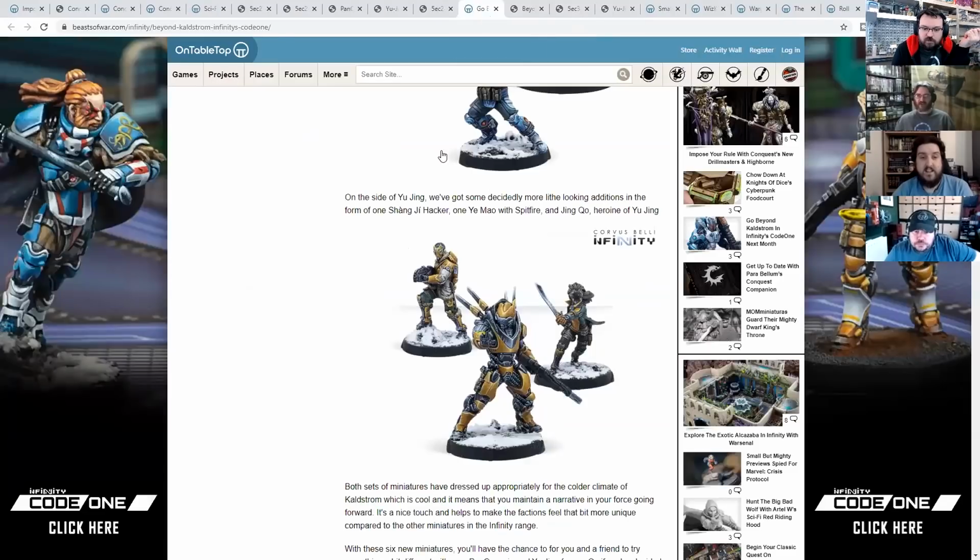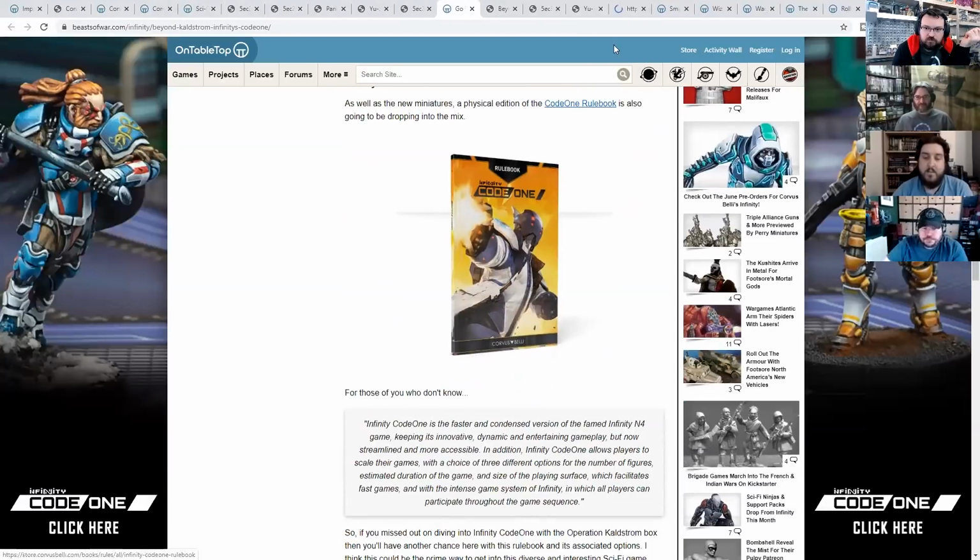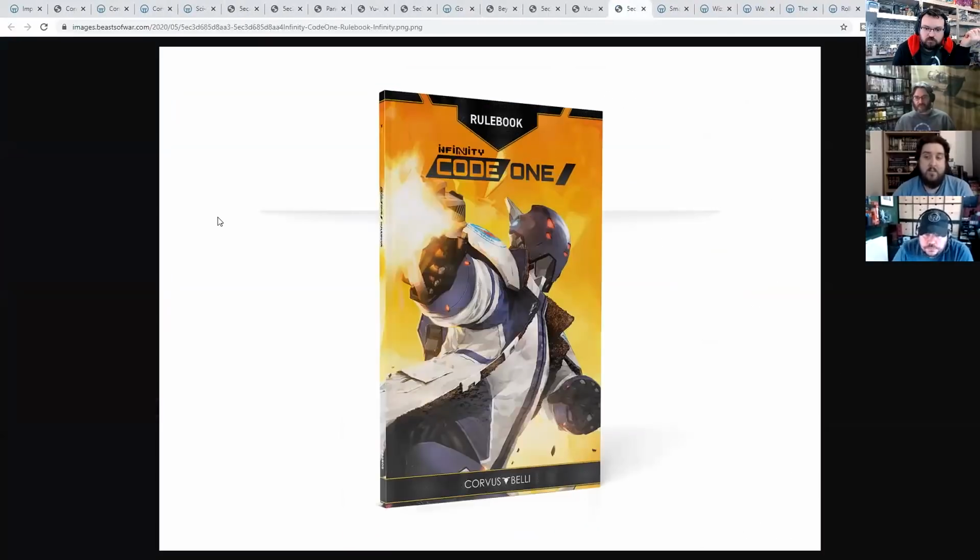Yep, exactly. Fantastic, great. Yeah, and obviously when it comes to everything that's happening with Infinity and Code 1, Corvus Belli have said obviously that they're going to be supporting both of these going forward. Code 1 isn't just kind of like an introduction to the game and that's it with sort of cut down rules. It's also a fully fledged game in and of itself that would be really good for tournament play and that kind of thing as well. So it's a really nice option.